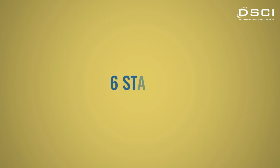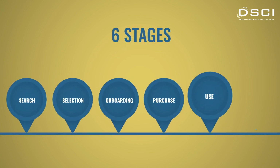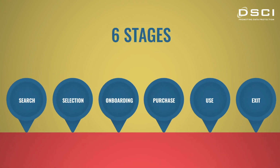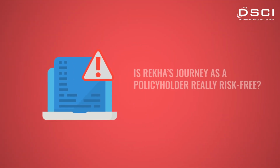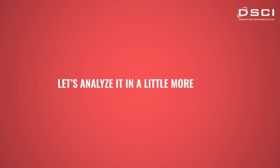So there you have it, the 6 stages of a policyholder's journey in the insurance ecosystem. Everything looks plain and simple, but is Rekha's journey as a policyholder really risk-free? Let's analyze it in a little more detail.